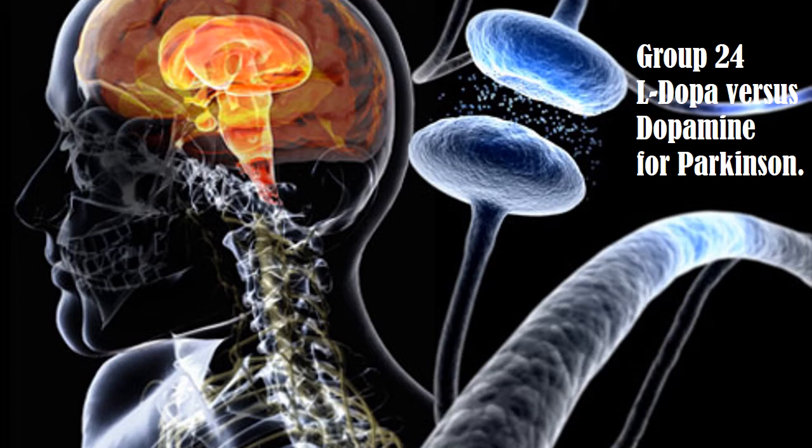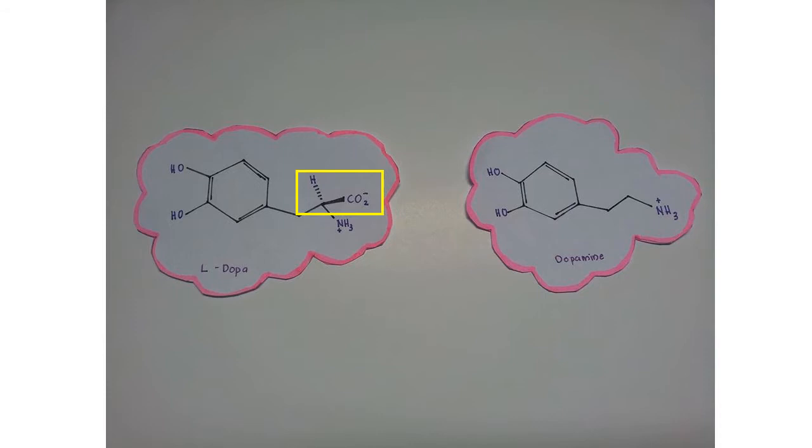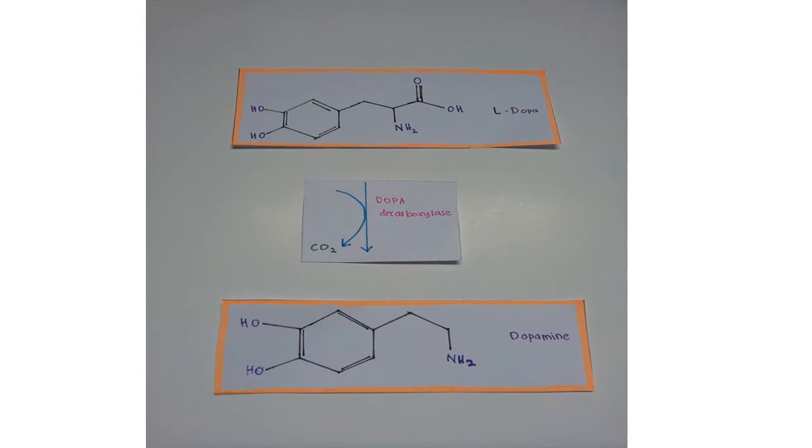Group 24, L-Dopa versus Dopamine for Parkinson. Let's see the structures for both L-Dopa and Dopamine. L-Dopa has a carboxyl group, while Dopamine does not. L-Dopa is converted to Dopamine in the brain by DOPA decarboxylase.